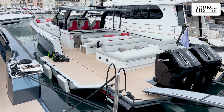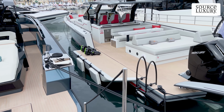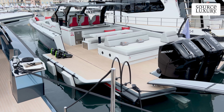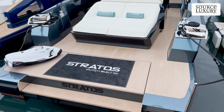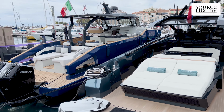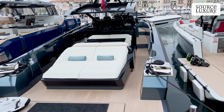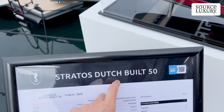That's actually, I'm sure that's a Nimbus. It's got a very, very Nimbus look about it. Anyway, Stratus. Look how cool that looks. Really cool. Playing on the old Dutch built stuff.